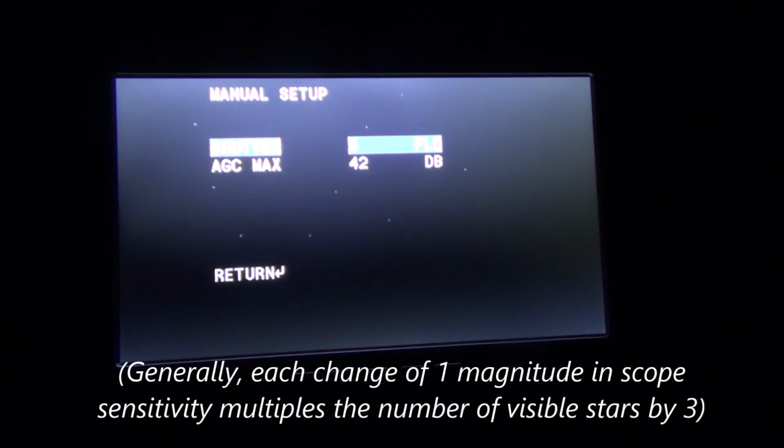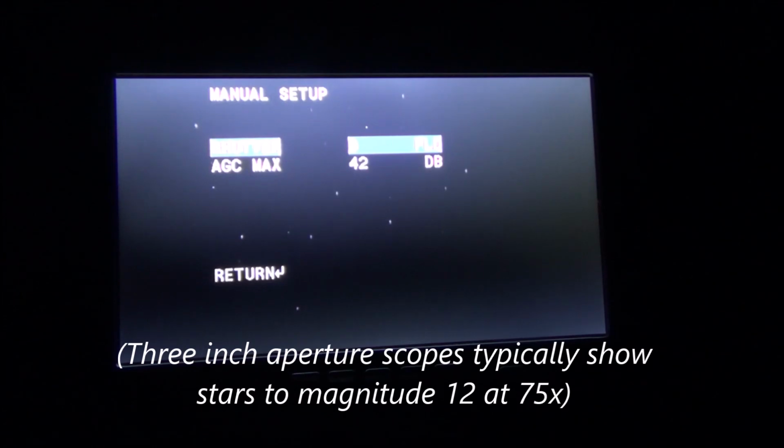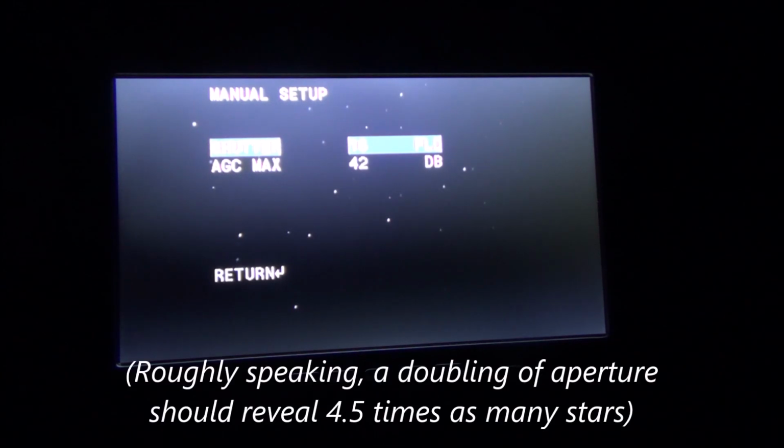And that should basically be a 3-inch scope, roughly. 8 would be like a 4.5 inch scope. 16 is a 6-inch scope. However, we're operating at 42 decibels, so it could be a little better than that. Usually I run through these at 36. I don't want to bother with that this evening.